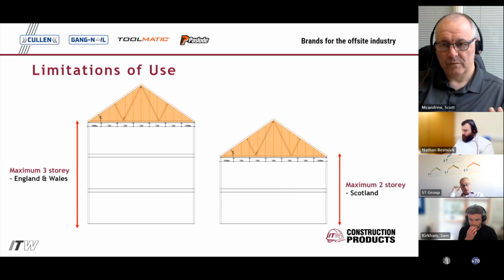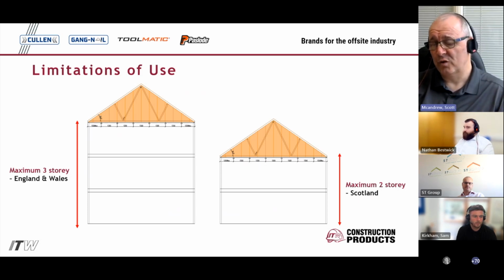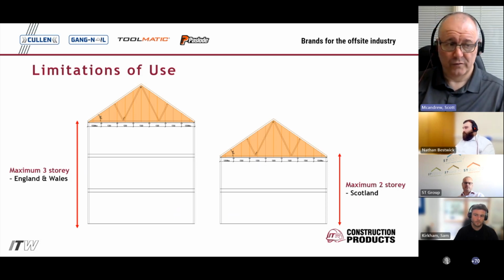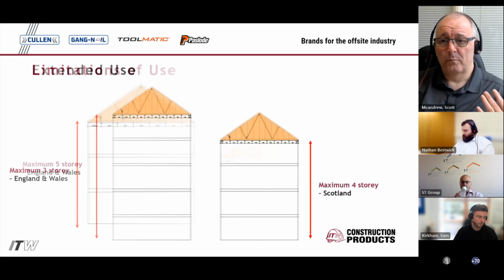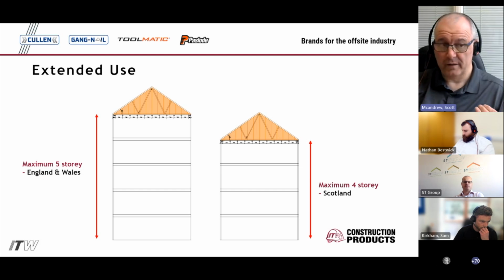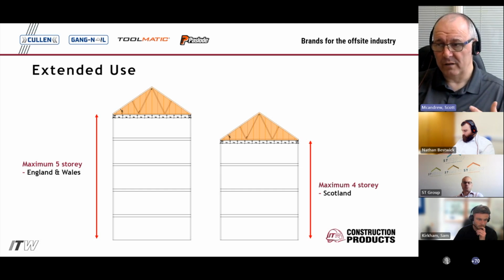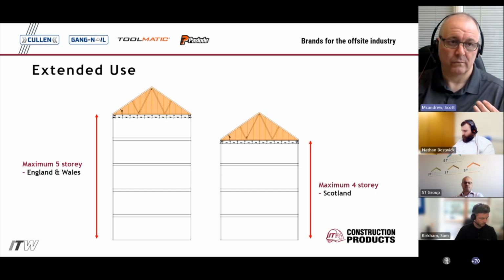Limitations of use. When we first launched the gable restraint system, it was all based on maximum 3 storeys for England and Wales and maximum 2 storeys for Scotland. And this is, again, all taken from the requirements shown in the Approved Document A and the Scottish Building Standards. But we were asked the question by the NHBC, can we extend the use of it? So based on that, we went away and looked at everything and asked, how could we do this?